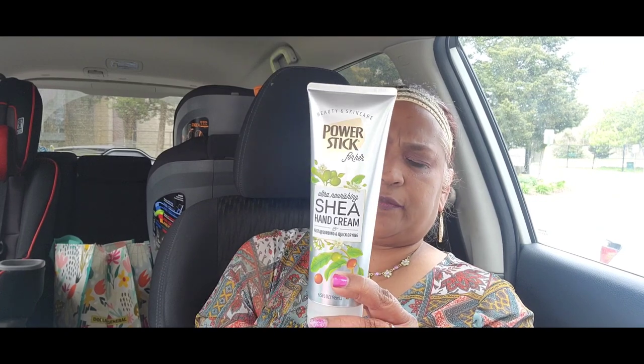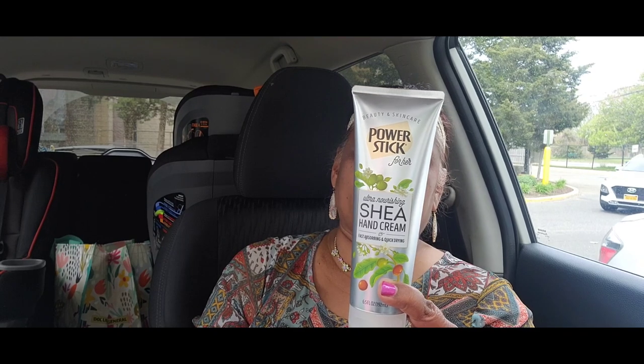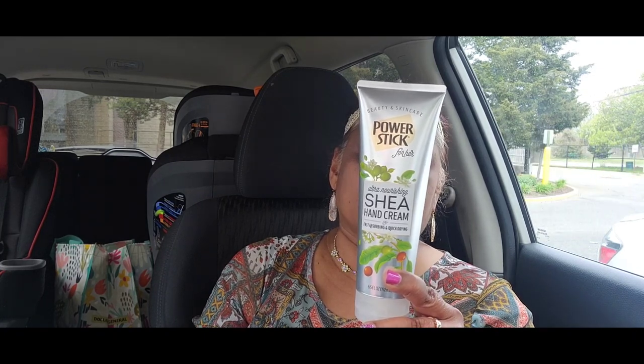I also picked up this beauty and skincare Power Stick for Her, ultra nourishing sheer hand cream, fast absorbing and quick drying. Look at this, how absolutely beautiful. See your natural beauty in bloom. It's vegan, cruelty free, paraben free, and dye free. Apply to hands as often as you need to rehydrate and soften. Try other Power Sticks for Her for a more beautiful you.